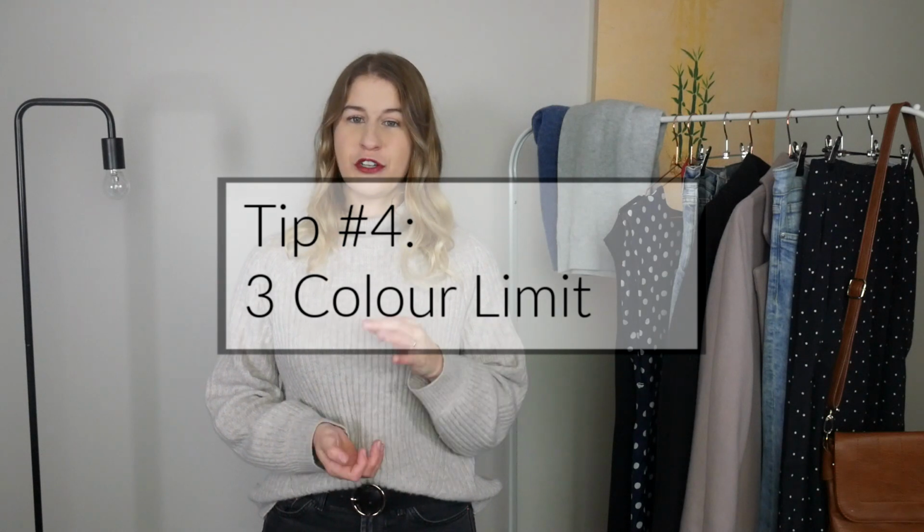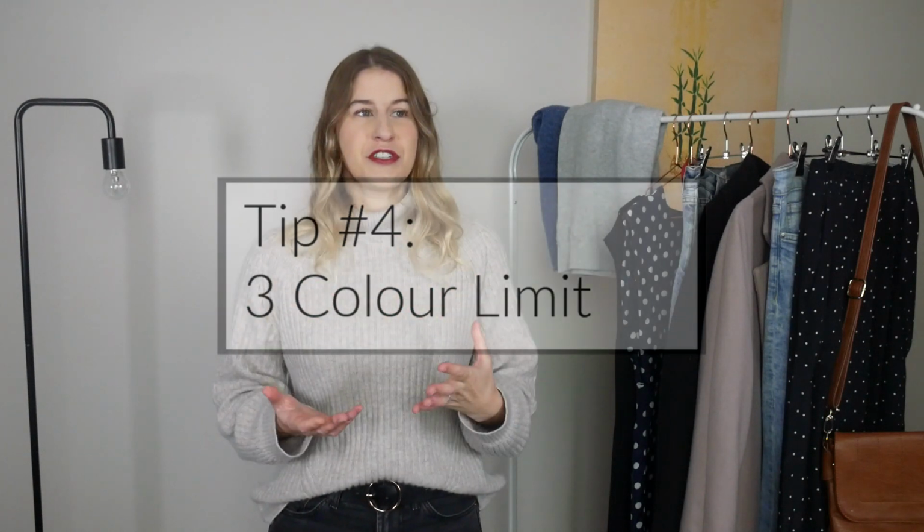Tip number 4 is definitely one that I break quite often, but just having the tip in mind has helped me to put together outfits that look a little bit better than they would have if I didn't use this tip. And it is to limit your outfit to 3 colors, which of course you don't have to do, but it just helps to make your outfit a little bit more cohesive. So maybe you keep the bulk of your outfit to 3 colors and then you just add in another color with your accessories perhaps.